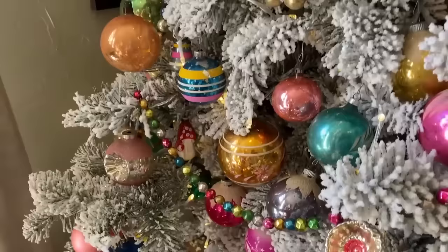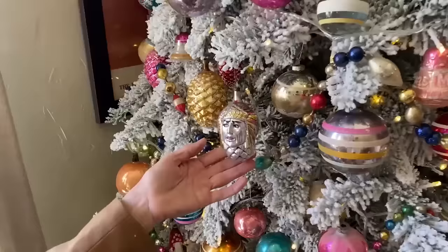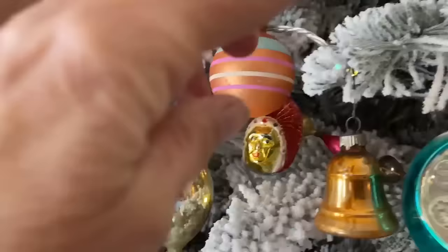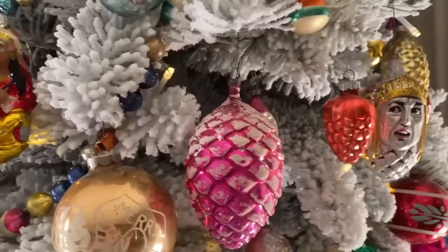And you've got some incredible, and I think I've asked you before, are you part Native American? Yes. Because look at some of these ornaments. Did you find these at all different locations? I find a lot of my ornaments on eBay. These in particular, like this Native American one, those are all really old. This one right here, that's actually a replica. You would be shocked at how much true antique Native American ornaments go for. It's kind of crazy. I can imagine how coveted they are.